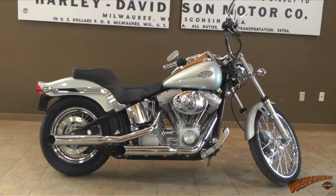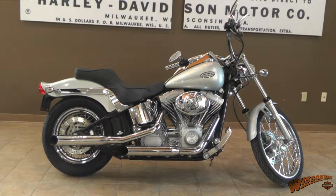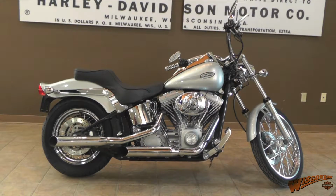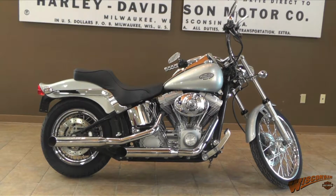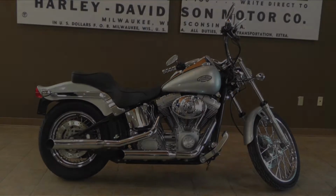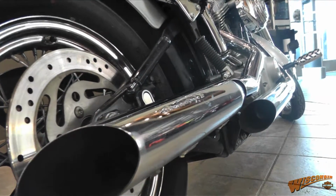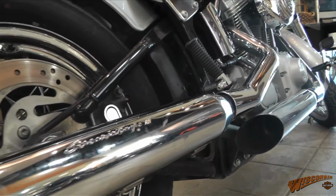This is a 2005 FXST Softail Standard. Brilliant silver in color with just under 30,000 miles on this fuel-injected motorcycle. Note the Screaming Eagle slip-on mufflers with the full Stage 1.